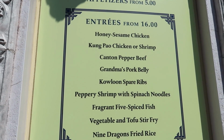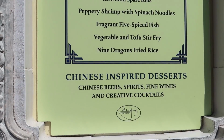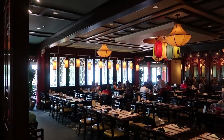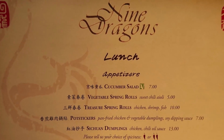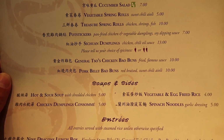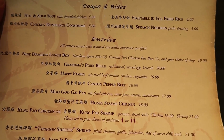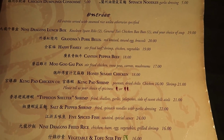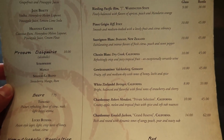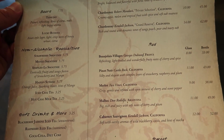Now, there are a lot of people that really enjoy Nine Dragons. It is not my favorite at all, but you might like it. Here's a look inside of Nine Dragons. There are a lot of tables in here. And I just wanted to give you a look at the lunch menu here at Nine Dragons. Now, if you're a fan of Chinese food, I think this might be the place to come. And on the back is the drink menu. Lots of different options here. Oh, they have non-alcoholic specialties as well.